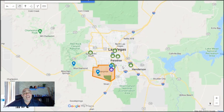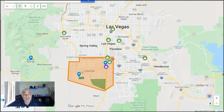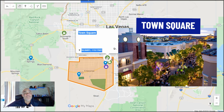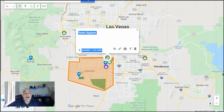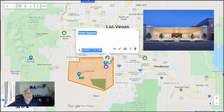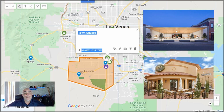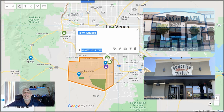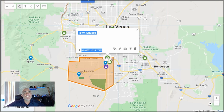So, right inside of Enterprise, you have two malls. You have Town Square, which is a fantastic outdoor mall. It's super cool. It's got all the great retailers that you could be looking for. There's an Apple store, a couple of the good restaurants there. There's a Brio, there's a Texas de Brazil, there's a Bonefish there. They have a Saks Off Fifth. There's just so much going on there.